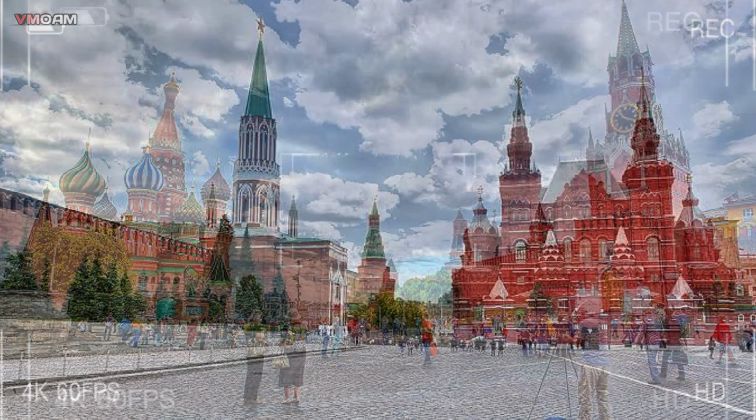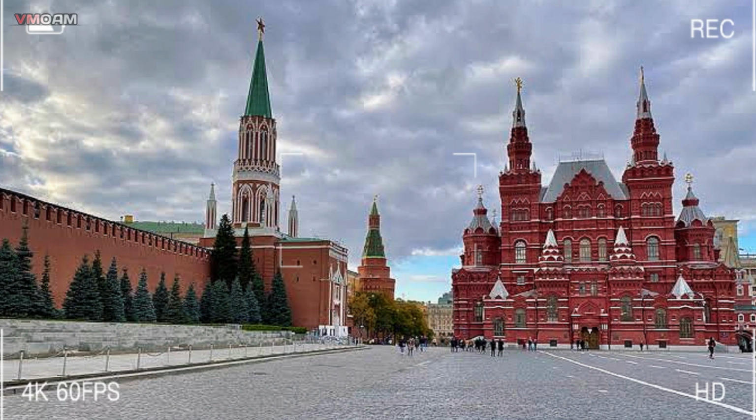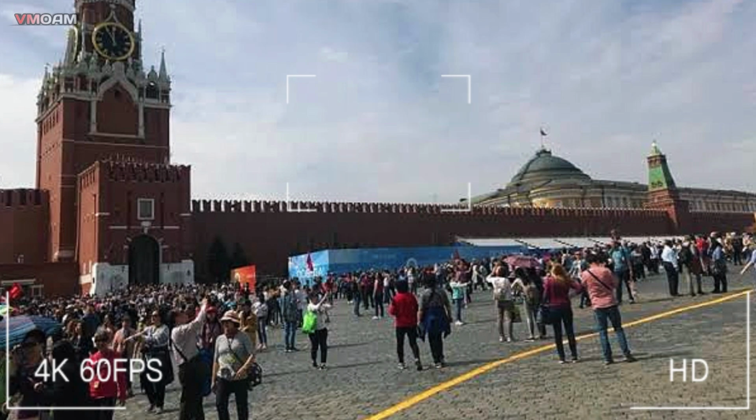Red Square in the Soviet era. During the Soviet era, Red Square became a focal point for the country. In addition to being the venue for official speeches by the Soviet government, it was famous as the location for military parades from 1919 onwards. Lenin's mausoleum was built in 1924, which also served as a tribune for important officials at major events.